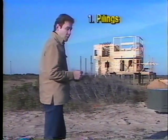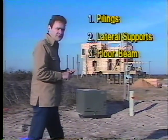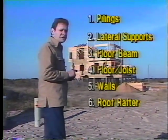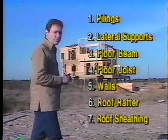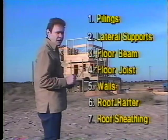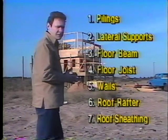Well, one, there's the pile embedment. Two, the optional lateral supports. Three, the floor beam to pile connection. Four, the floor joist to floor beam. Five, the walls and wall bottom sill plate to floor joist. Six, the wall top sill plate to roof rafters. And seven, the roof sheathing onto the roof rafters. Proper means each of these connections is solid and firmly anchored at the right location. To resist the corrosive effects of salt air, the connections should be galvanized and routinely inspected for corrosion.